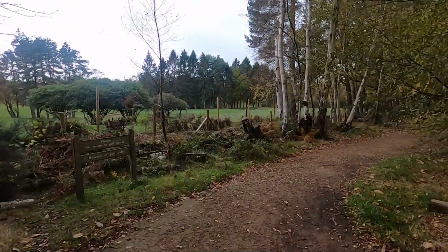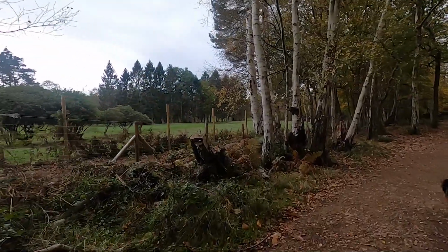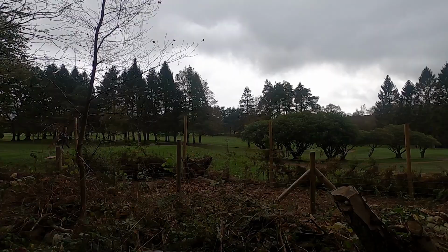I got some superb aerial video of this golf course with my Mavic. Goes right back over there.